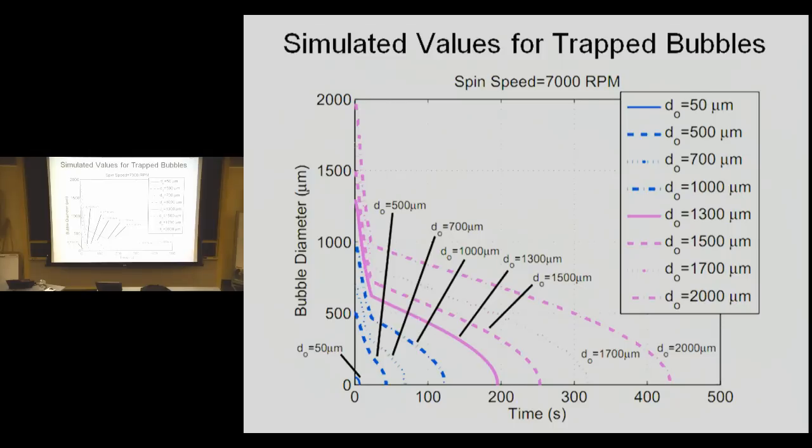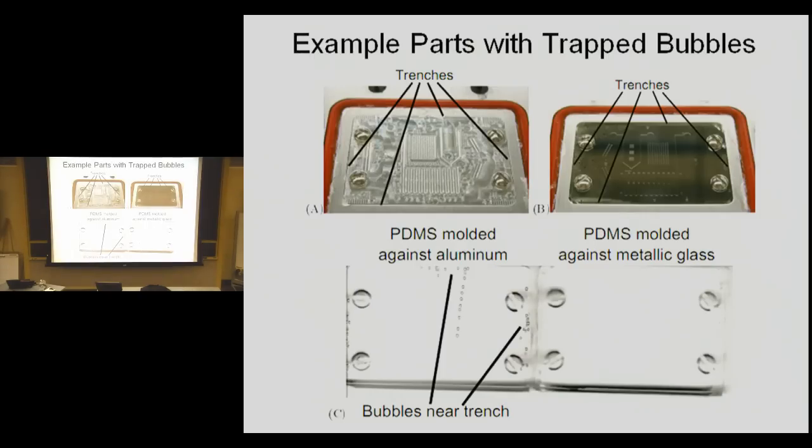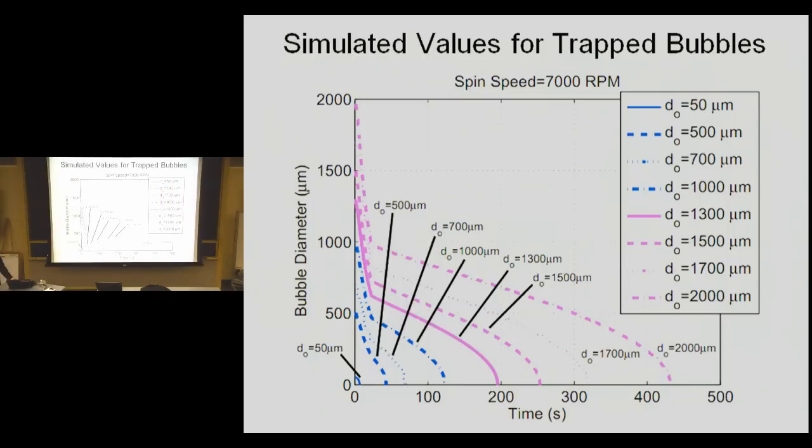But it's good. It's something to keep in mind that you don't necessarily want large bubbles just getting trapped in a particular location. You want them to be able to move out of solution. Okay. So yes. Can I go back to that simulation and just ask?